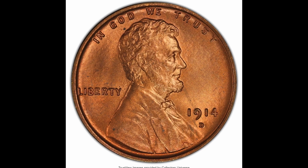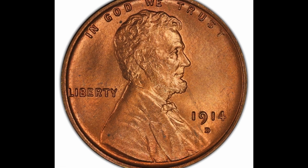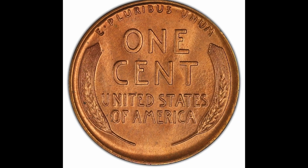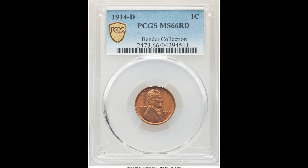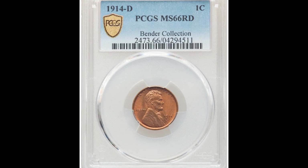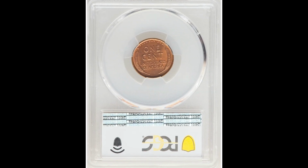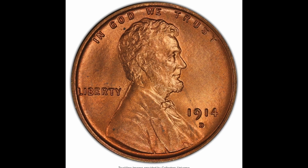A coin like this, it's mainly going to come down to the condition. This coin typically never comes in a mint state 66 grade, but because it hit that high grade, it sold for $72,000. Now, if you get a higher grade than a 66, you're nearly going to double that price right there, because it's nearly impossible to get that high of a grade.